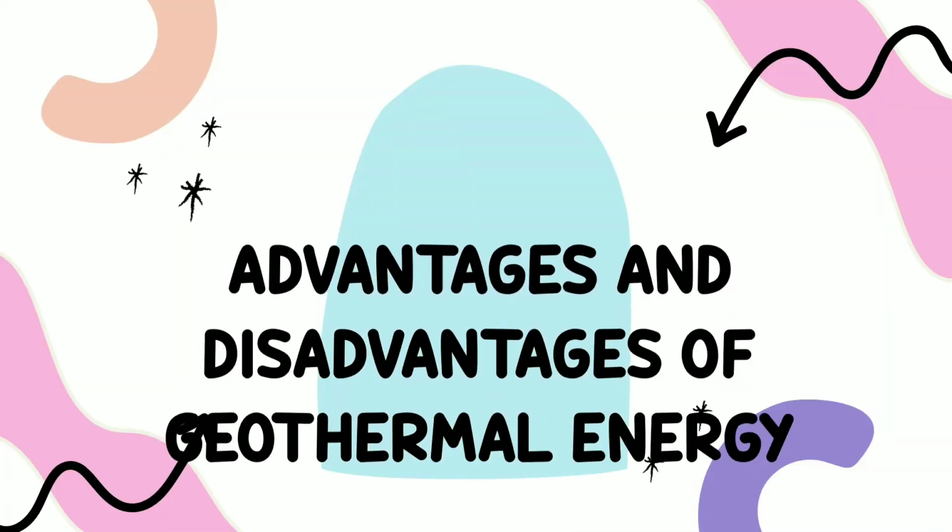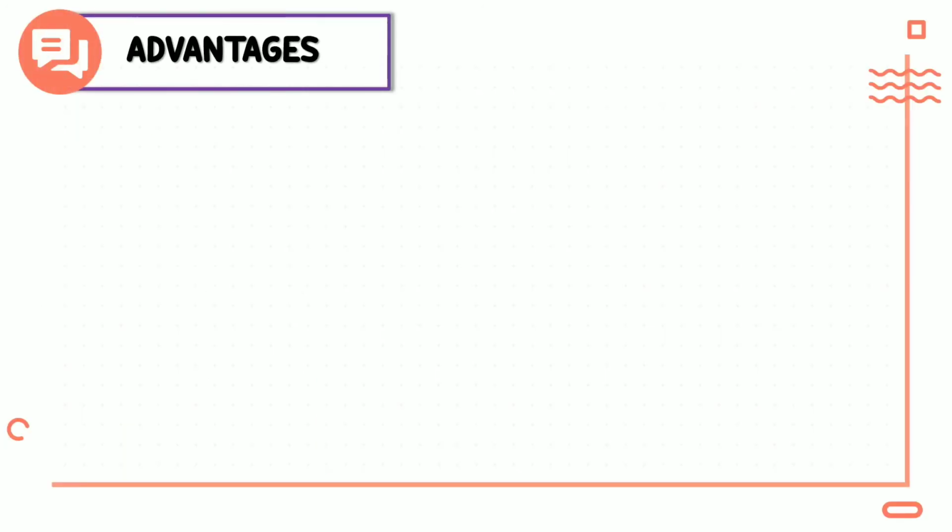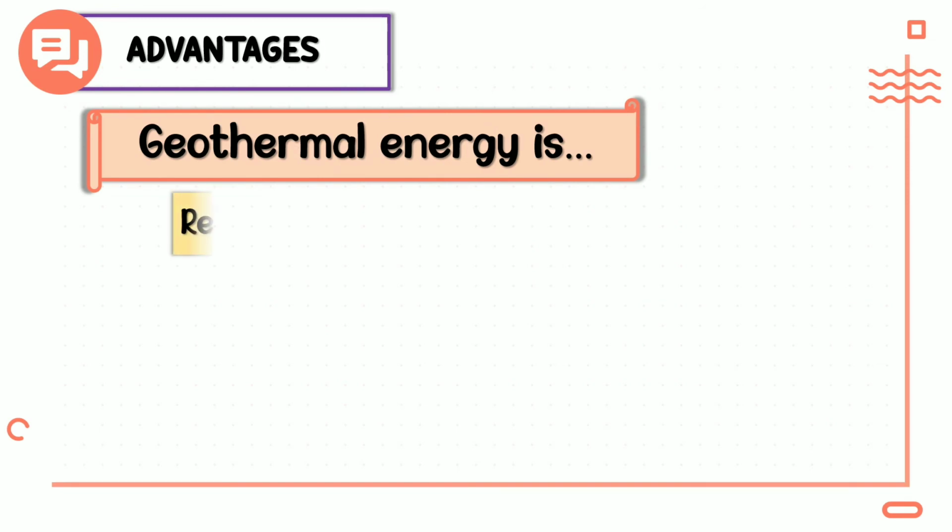There are many advantages of geothermal energy, but also some challenges that need to be overcome to fully exploit this natural resource. In this section, we will be talking about the advantages and disadvantages of geothermal energy. Here are some of its advantages. Geothermal energy is, first, reliable.